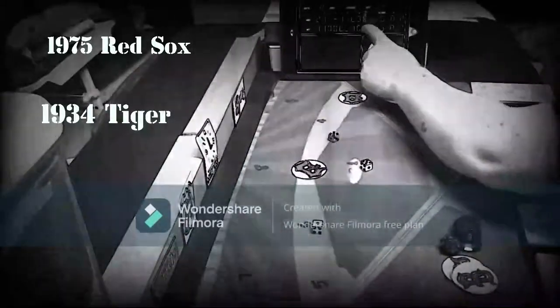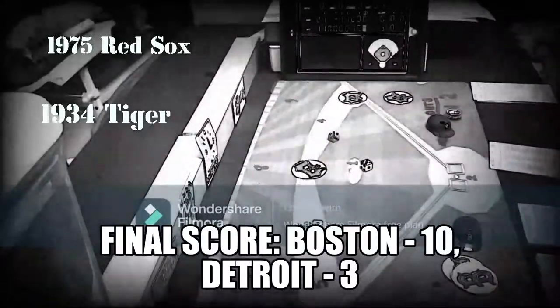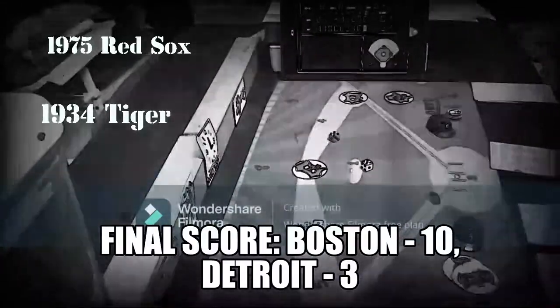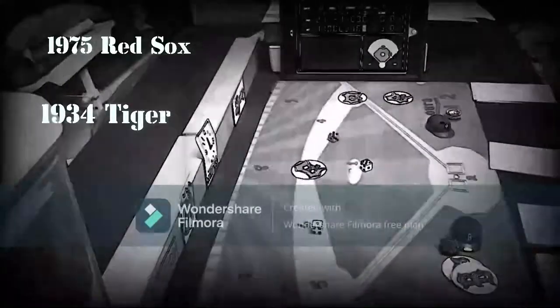And that is your final score from Detroit. The 1975 Detroit Red Sox have thrashed the 1934 Detroit Tigers by the score of 10-3.